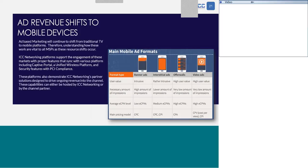Moreover, the ad-based revenue side of things also continues to shift to more of a mobile device environment, as we see advertisers starting to understand the dramatic increase from a mobile device perspective, and wanting to take advantage of that and advertise on those mobile devices, whether those are phones, smartphones, tablets, et cetera, and do that in a variety of different ways, whether those are banner ads, offer walls, video ads, and other things. And understanding those different formats becomes vital.